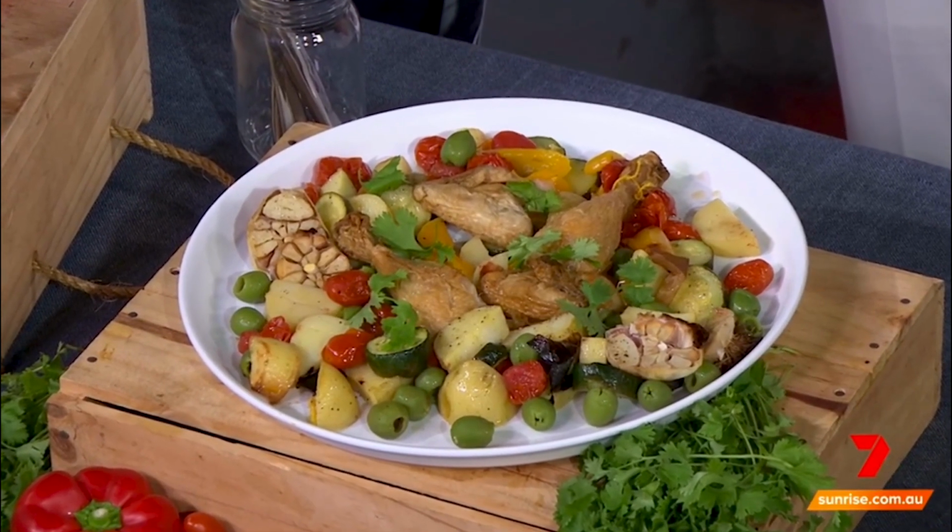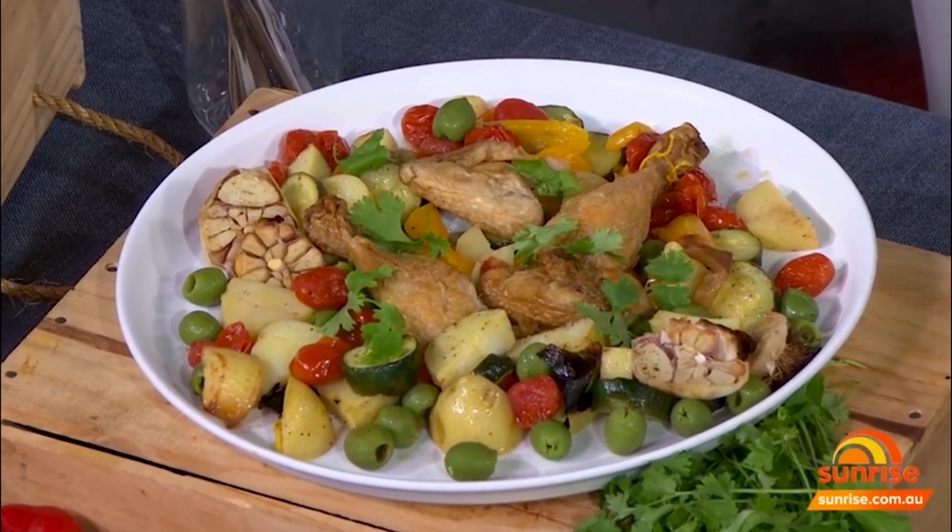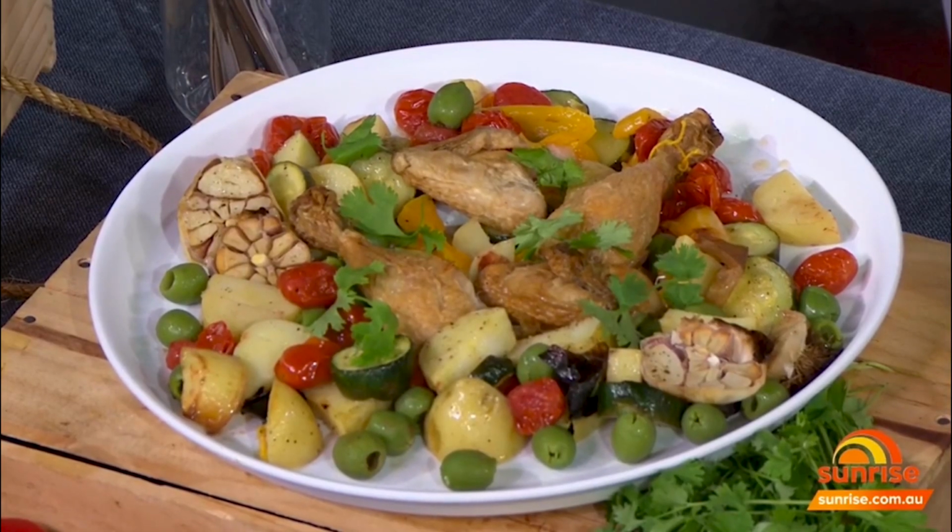Then in the oven for about 20 minutes, and then the chicken goes back in for the last couple of minutes, just to slightly reheat it. And there you have it, that would be a serving for 2. Yeah, chicken and vegetables. So delicious. These would be my favourite. I love sweet potato. What have you done with those?